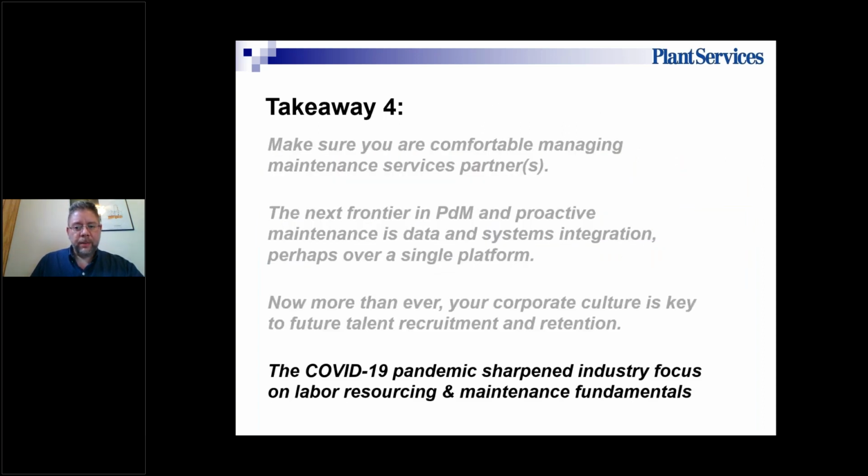So the last takeaway before the question session is that COVID-19 helped sharpen everyone's focus on labor resourcing and a return back to maintenance fundamentals, to make sure that everyone understood basic best practices before they move on to newer, more innovative digital programs.